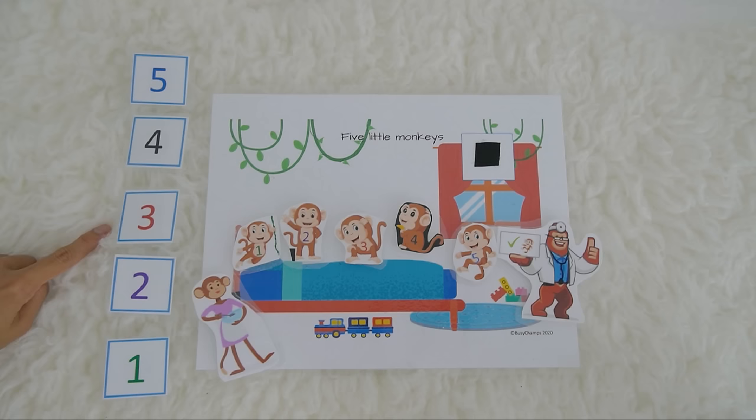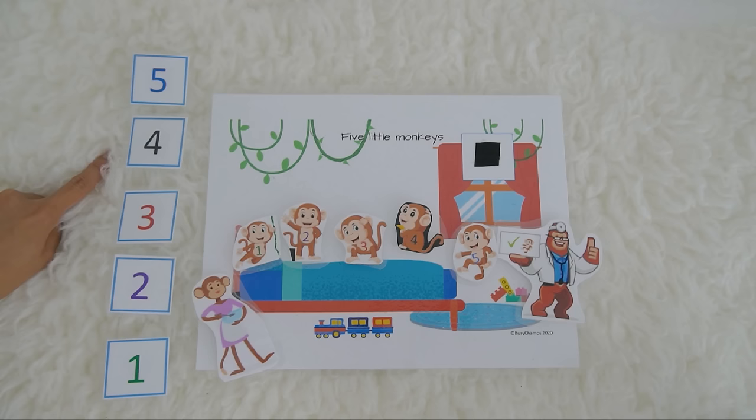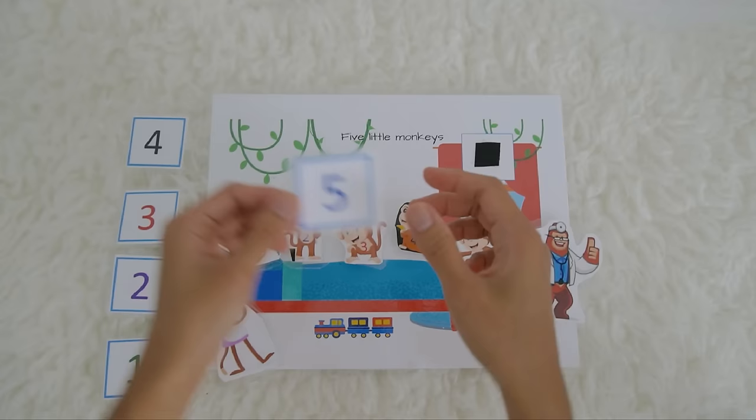Is this number five? No, it's number three. Is this number five? No, it's number four. Is this number five? Yes, it's number five. So we can put number five back here. So now all five little monkeys are back on the bed.